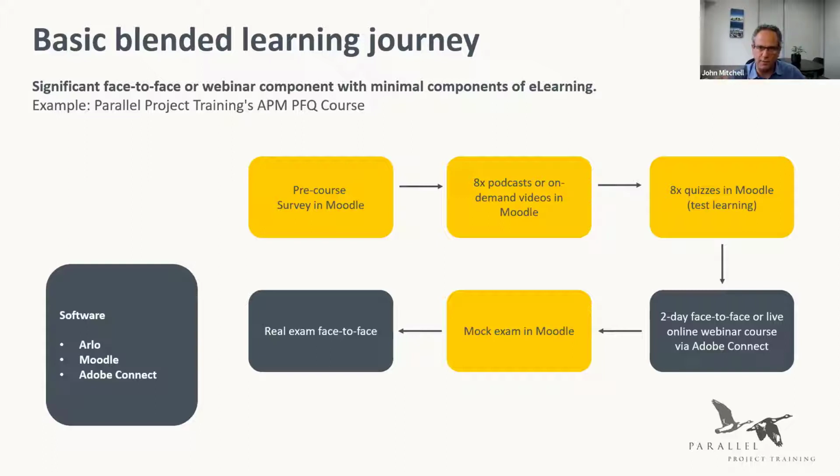And so those must be completed prior to the 2-day face-to-face course. And like we said, they've got 2 different types: the face-to-face 2-day workshop or the alternative live online version that they're rolling with at the moment. And then after that session or those sessions, they then have a mock exam in Moodle, and that prepares them for the exam. The exam is actually independent and separate from their environment. It's a separately run exam, but the questions that they've loaded that are similar to the exam questions are put into Moodle, and so the learners have a really good opportunity to practice prior to the actual external exam.